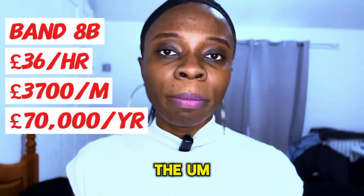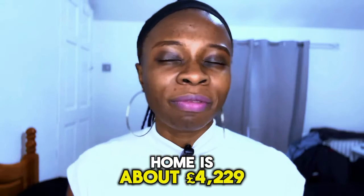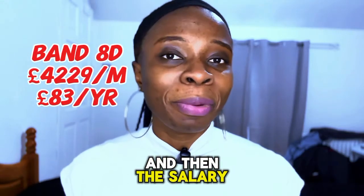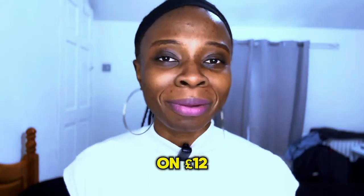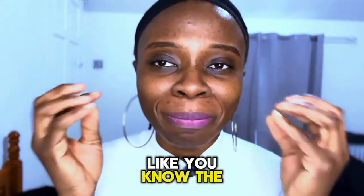So for the band 8, at about £2x per hour, the monthly take home is about £4,229 per month, and the salary per annum is £83,000 something, as it's displaying on your screen. So you can imagine the big figure per year.